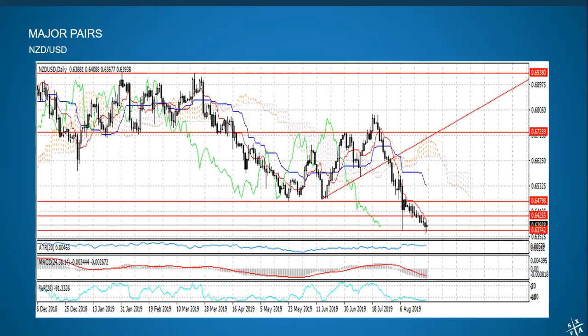Kiwi dollar, usually the Kiwi and the Australian are pretty much in lockstep. Not right now. We've been seeing the Kiwi dollar consistently dropping for the past 3 weeks. Well, it's been dropping since sometime in July, or sometime in June, and it's been picking up the pace. Obviously, it broke that rising trend line, and since then it really hasn't had much of a direction except down.